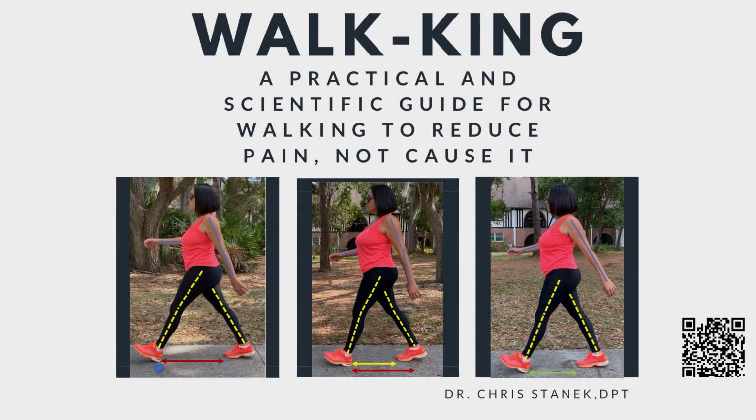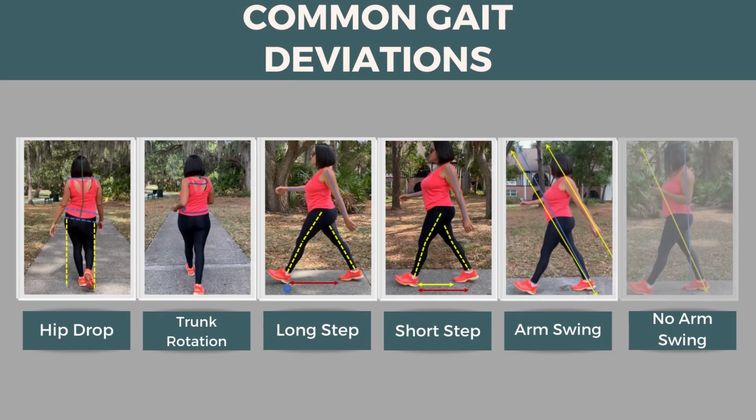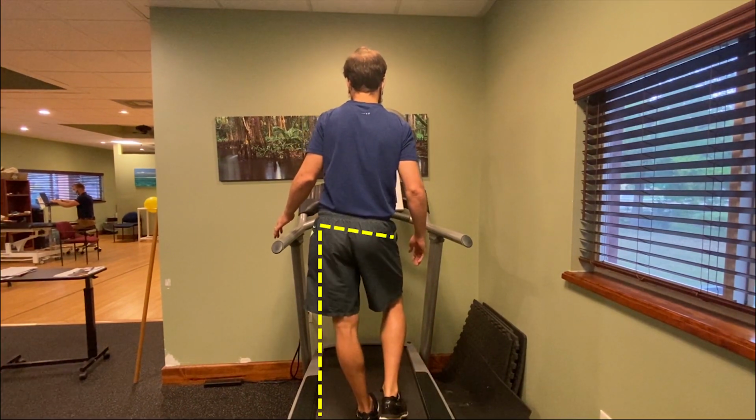All right, everyone, thank you so much for taking your time to watch my video through the Institute of Movement Improvement, Walking, a practical and scientific guide for walking to reduce pain, not cause it. I went over the common deviations that occur during walking, the hip drop, trunk rotation, long and short step lengths, along with the arm swing or lack of arm swing. I also included some basic cues for how to start working on improving some of these dysfunctions starting today.